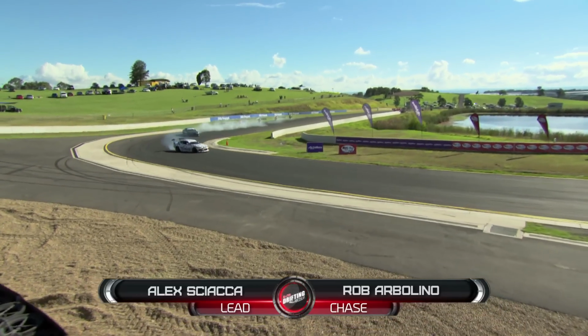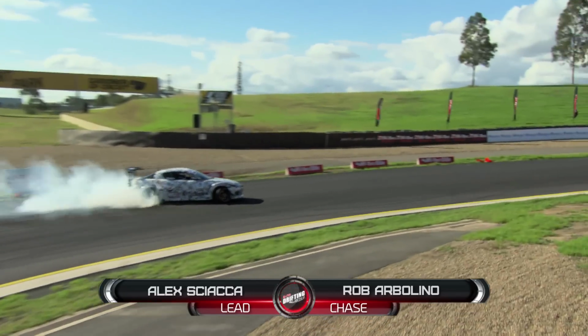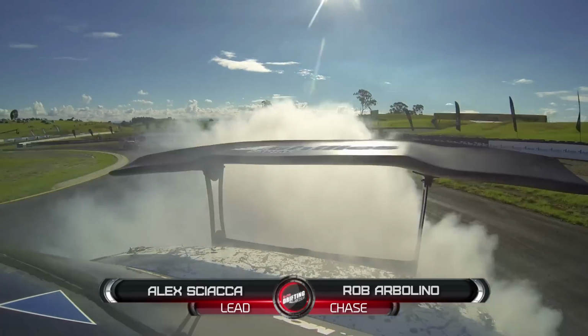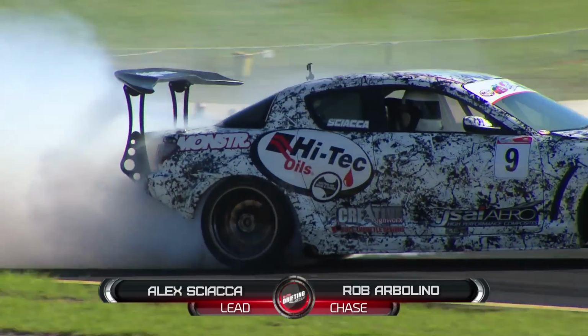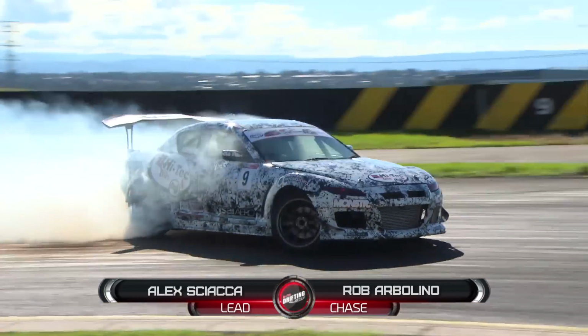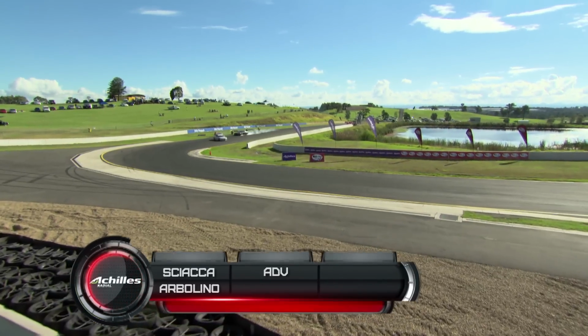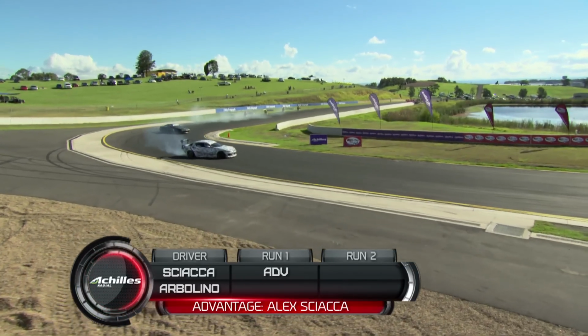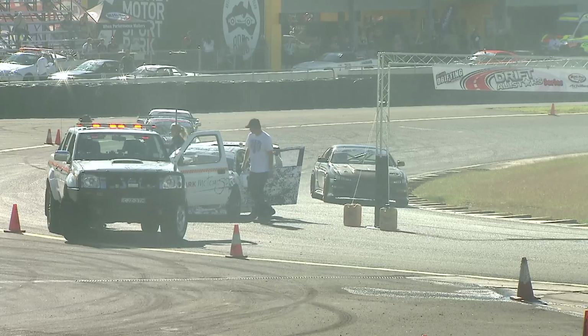leading ahead of Rob Arbolino with a big lock-up for Rob on approach to the first corner. It could be really intimidating to follow one of the faster cars through there, and I reckon that's exactly what's happened to Arbolino. Shark has been known for his very high entry speed there, very aggressive and a flick as he comes into the judging zone, and as you see in the replay here, I think it was just a little bit above Arbolino's comfort zone and threw him off and handed Sharko an easy win.